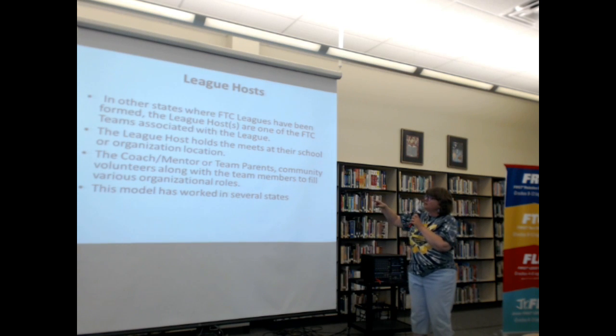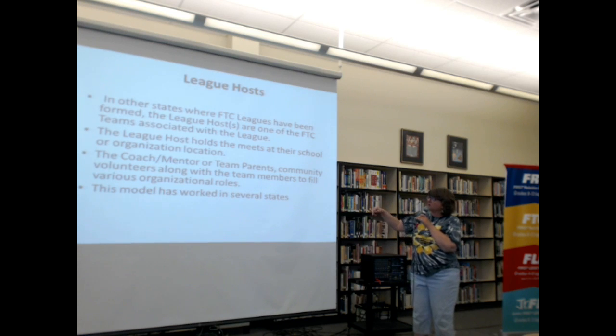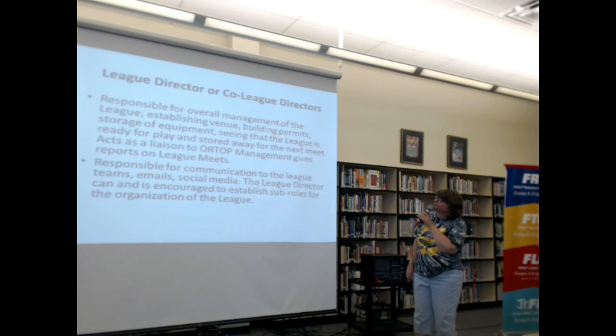Community volunteers along with the team members can fill various organizational roles. So you can have the league host, and then you can have the subcommittees. This model's worked in several states.